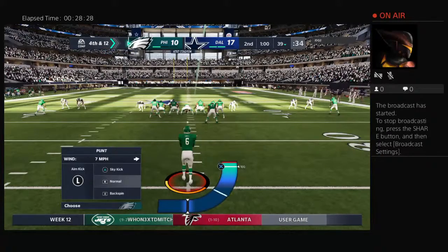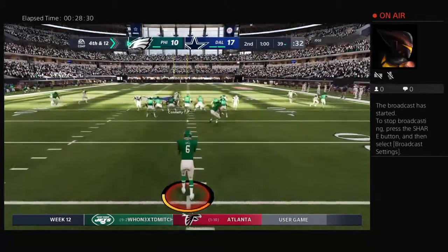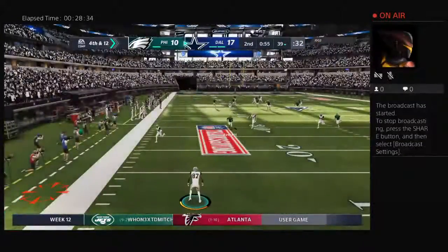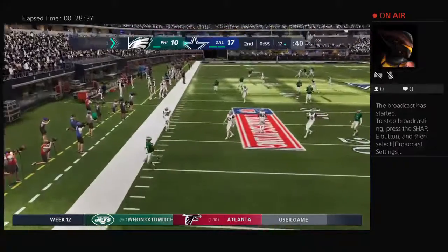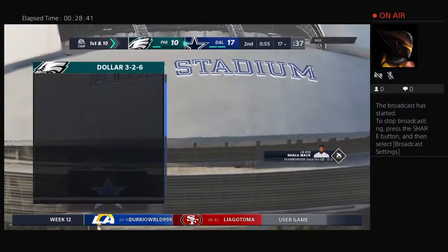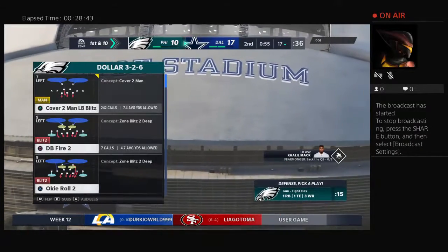Back deep, Isaiah McKenzie. And he gets it away, a directional kick going toward the sideline. And now where will the side judge stop his walk? That's the question. He says it crossed out of bounds at about the 17-yard line.